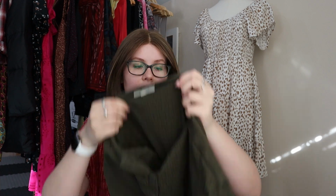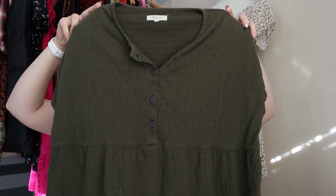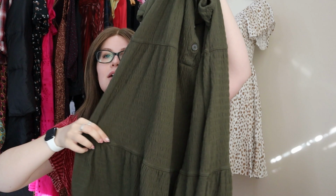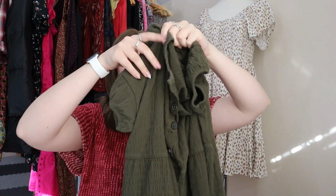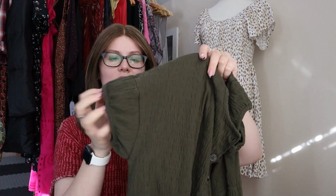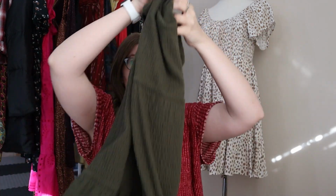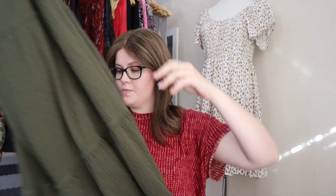This next one is Madewell. Madewell definitely doesn't sell as well as it used to, but I thought this one was really cute. It is a size extra small, however, it is extremely oversized. It is this forest green, textured, tiered mini dress. I think it's super cute. I really like this one. It's got these little baby, I don't want to say puff sleeves, but these little baby sleeves. And this was also a newer style as well. So I think that will sell well for me.